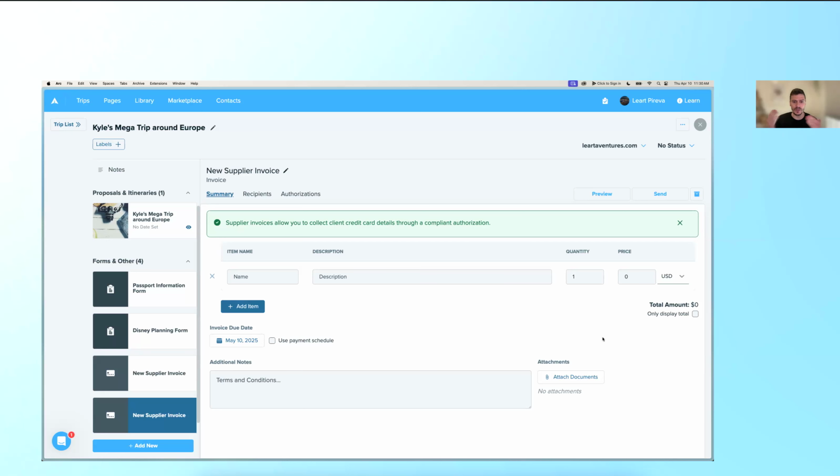Absolutely, yeah. We know that communication with the client is super key. It's how you build the relationship. It's how a lot of stuff gets done. And we know that a lot of our advisors do use email for that, and some obviously use our messaging service. But emails were a big request. How can we get emails integrated into Travefy? So we've actually worked on integrating Gmail and Outlook as well as IMAP directly into Travefy. I'm going to go ahead and show you the first version.